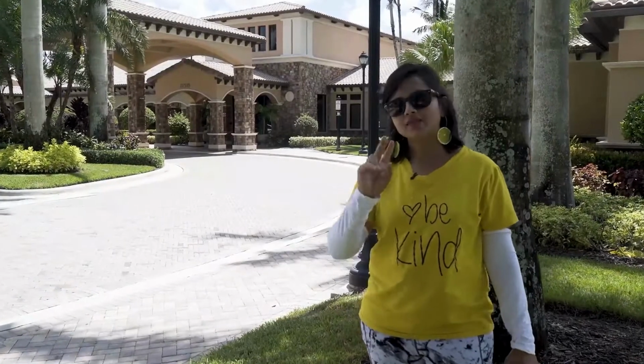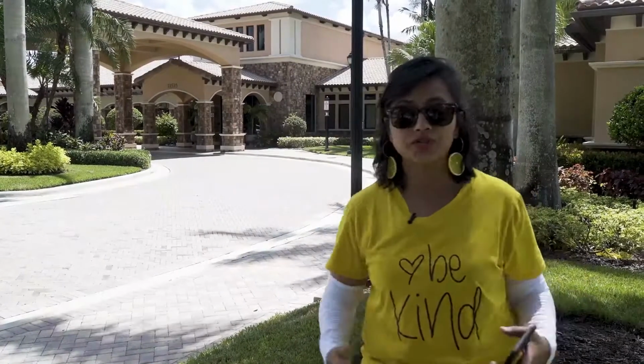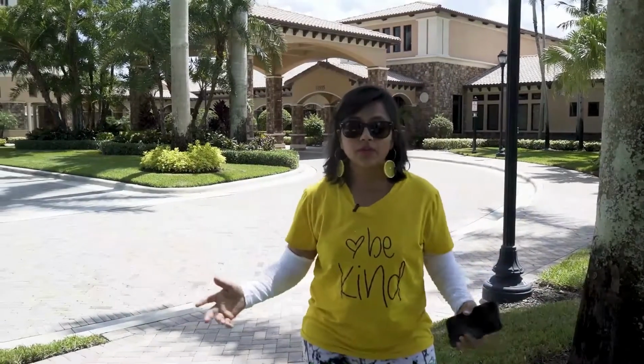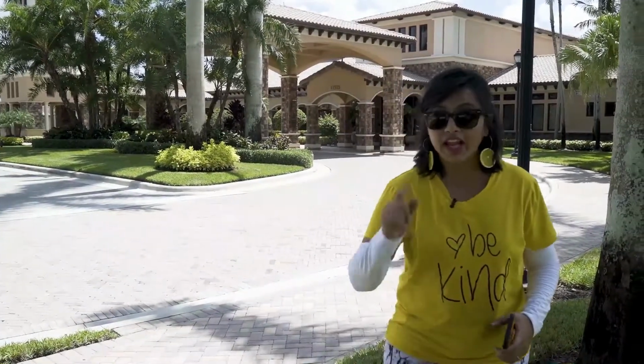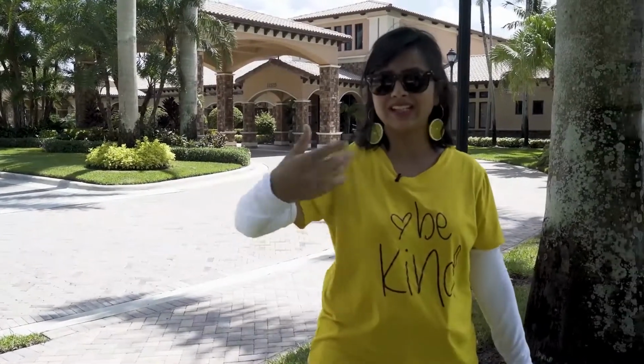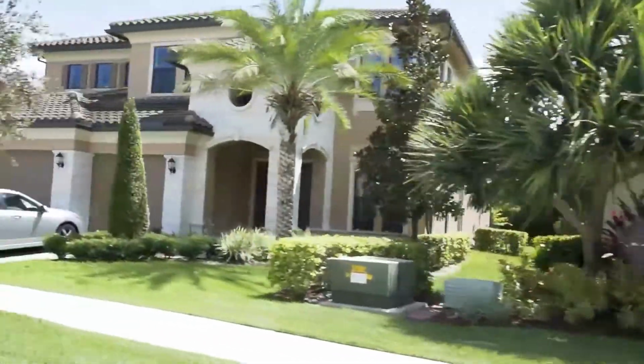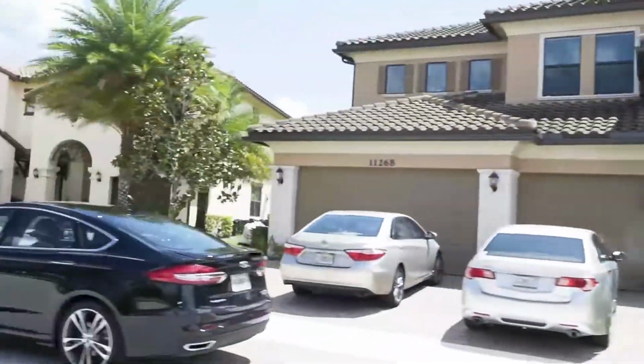This community has mainly two clubhouses and also a little bit small other like basketball courts or the tennis courts you will find in between. This is a beautiful community. It's one of the largest communities in Parkland, and this kind of started building up around the 90s. And the best part about this, you still find the new construction homes in this community right now too.